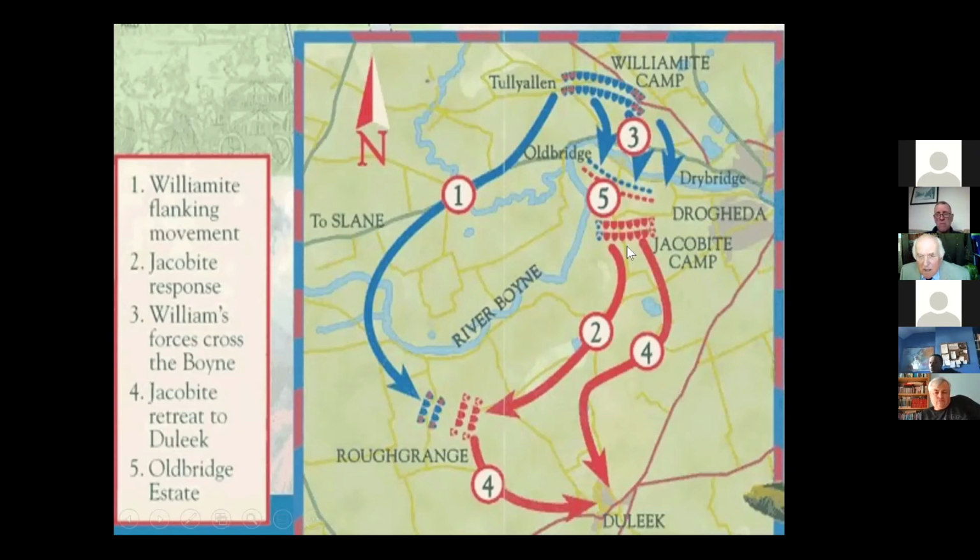So he split his forces, which most commanders will know is not a good thing to do, and sent his forces to meet this threat. So there's this battle going on there, and meanwhile William started his main attack across the centre. William's artillery was far superior to James's and better trained. William crossed the river with the right wing of his force. The centre advance of the infantry of Marshal Schomberg.